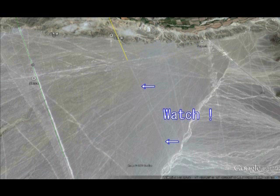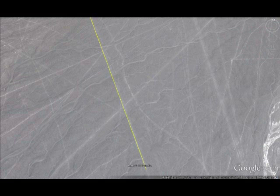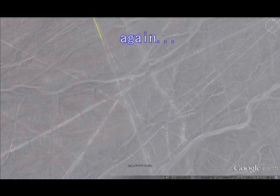And look at this white line here, running right straight with the line. You can find the same line here again, without any errors at all. Again, this line comes from Palenque.